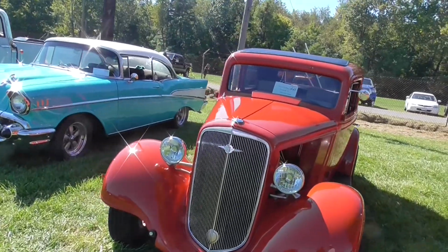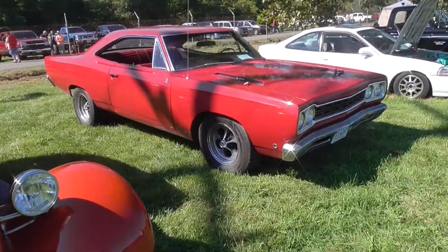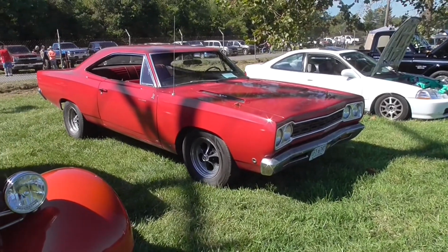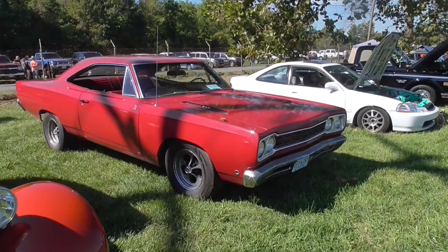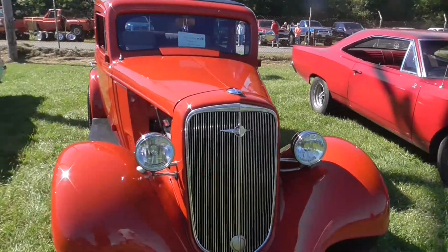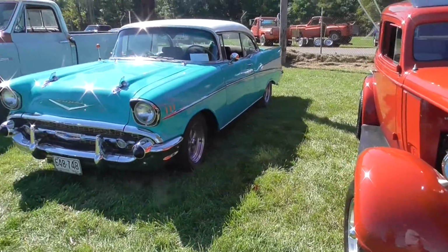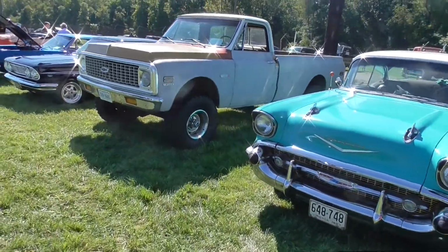And you know what? I'll tell you what. Plymouth really knocked the ball out of the park with these Road Runners. They did. They were under $3,000. The average kid could get a car for $3,000 with performance. What was the smallest engine you could get, what, 389? No, it was the 383. 383, right? Yeah, what did I say?